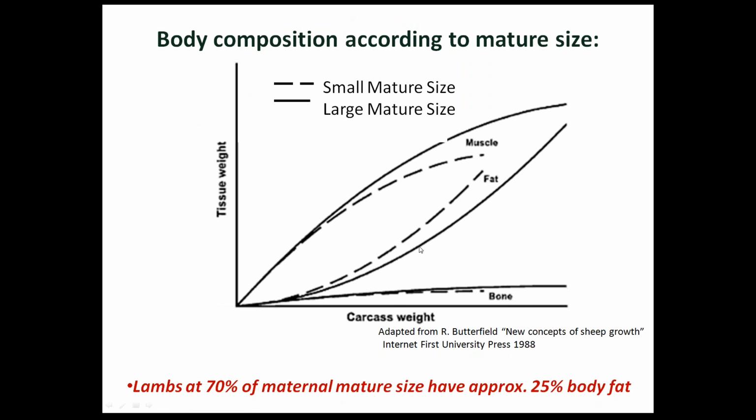This is a solid line in terms of fatness here at a given carcass weight. The large mature size animals shown in solid lines are going to have less fat and more protein relative to the small mature size animals. So that's important to consider. The mature size is a very important consideration.